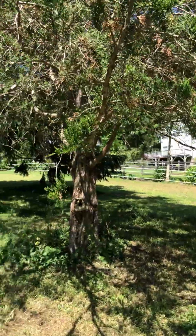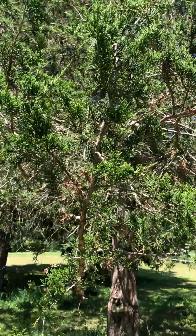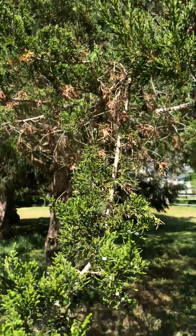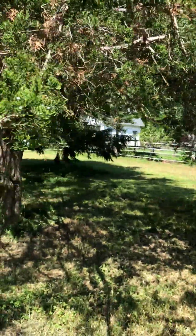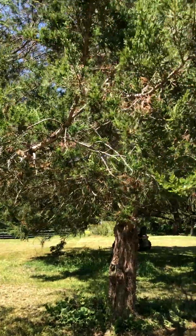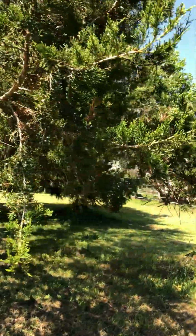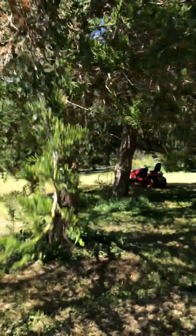So, if it's not a cedar, since there are no cedars in North America, nope, there are no true cedars, as in cedar of Lebanon. This, my friends, is a juniper. Okay? Juniper. Precisely, it is Juniperus virginiana. But we call it cedar.